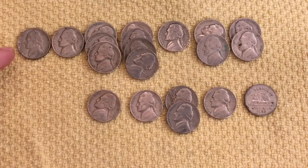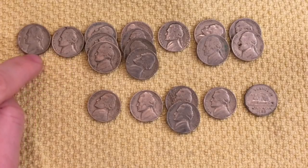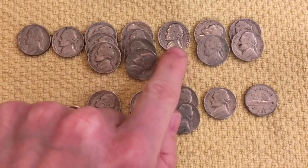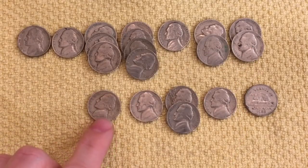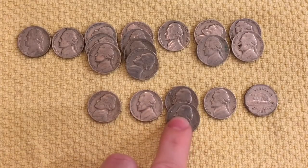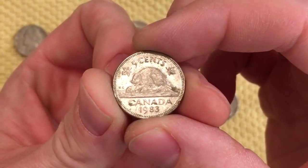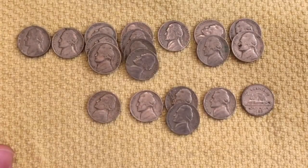Here are our 1940s. We found one 1938, one 1939. Neither of those had mint marks on them. We had 3 from 40, 4 41s, a 46, 2 47s, 2 49s, and then down here are 50s. We have a 51, a 53, 2 54s, a 55, and we did find 1 foreign in the first box, a 1983 Canadian. So let's go to our box number 2 finds.